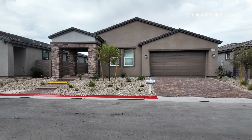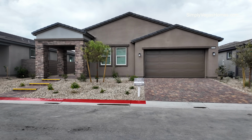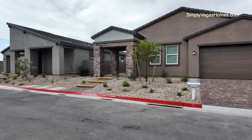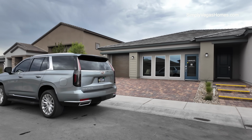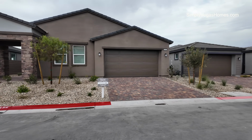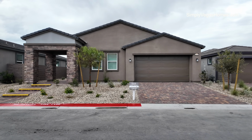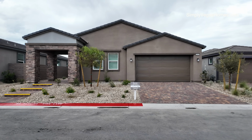Now the Royal is 2,536 square feet, 3 bedrooms, 2.5 bath. Now this product is by Lennar. We have a total of 6 different floor plans, so make sure to check out the playlist so that way you're able to see all the floor plans. Now I'm located out here in the city of Henderson, in the beautiful master plan community of Lake Las Vegas.